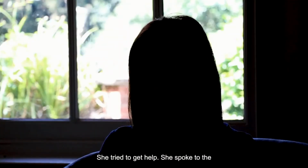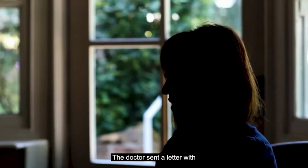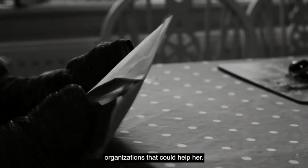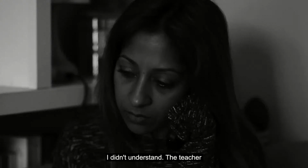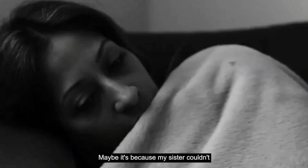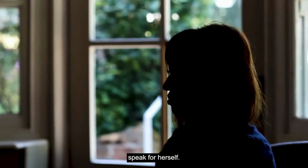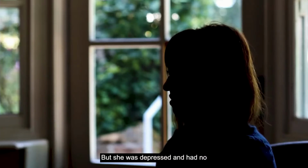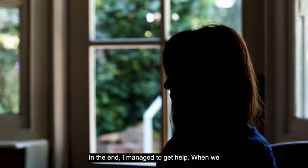She tried to get help. She spoke to the doctor. The doctor sent a letter with organisations that could help her. I didn't understand. The teacher called Childline, but they weren't able to help. Maybe it's because my sister couldn't speak for herself, but she was depressed and had no confidence. In the end, I managed to get help.